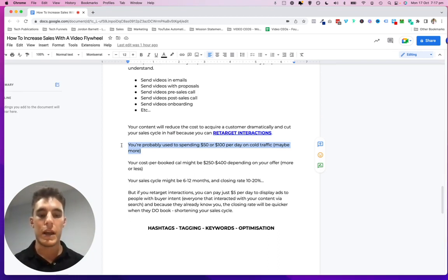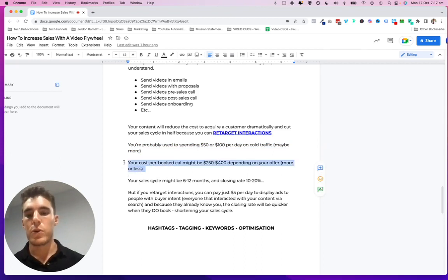Even if you've done those calculations, you still have to spend money to acquire customers, right? And your cost per book call might be $250, $400. It's kind of the range that we've seen with B2B advertising, right? Could be more, could be less. Conservative number based on averages that we've seen.